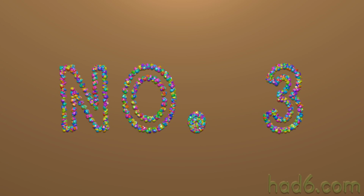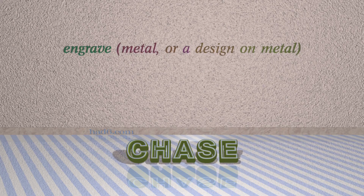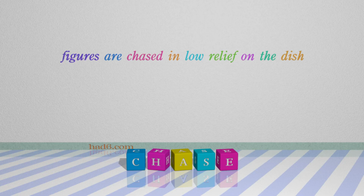Number 3. Chase. Which means engrave metal, or a design on metal. Chase. For example, figures are chased in low relief on the dish.